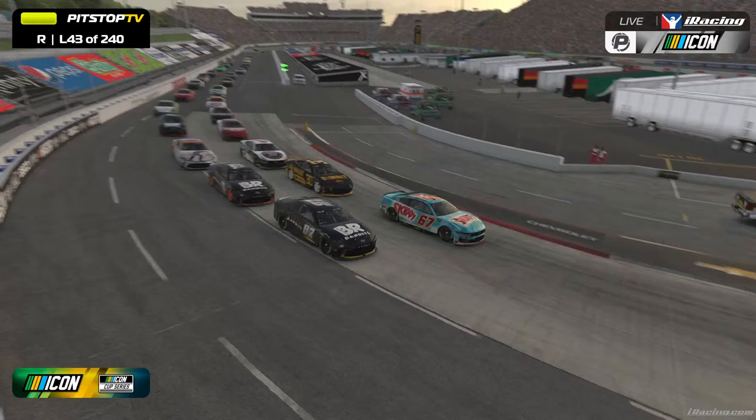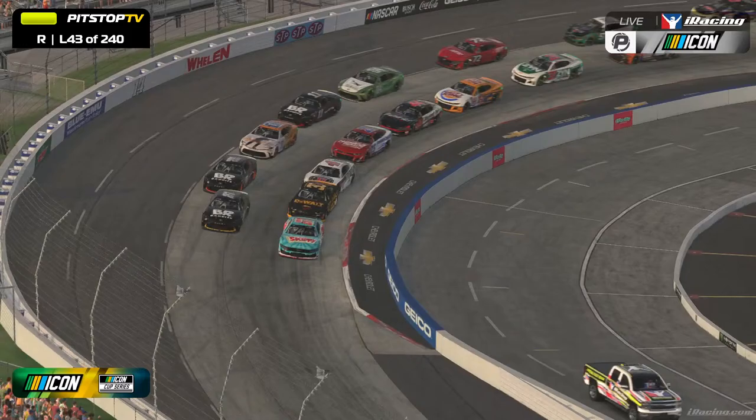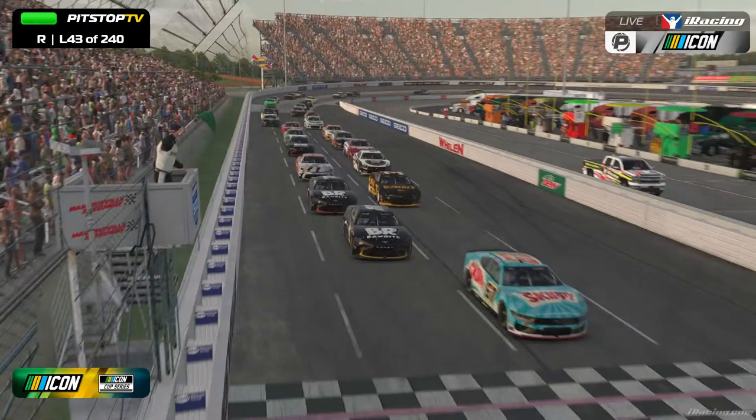Lap 43 of 240, working into the Geico restart zone once again. Waiting on the green flag, Loria back on the loud pedal, green flag back out.